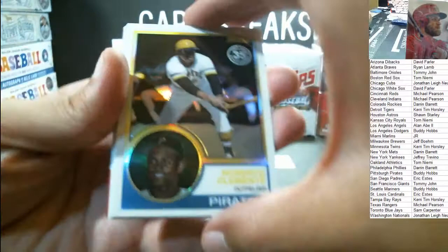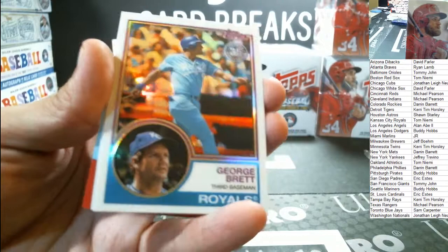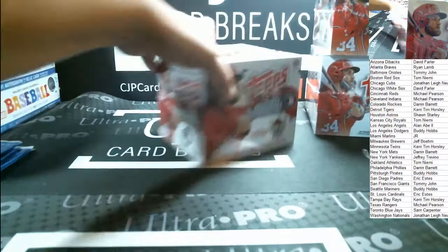Got a Roberto Clemente for the Pirates. Byron Buxton for the Twins. George Brett for the Royals. And George Springer for the Astros. Nice little two-pack there for the Astros. Got three cards there out of the eight. The last auto was Sandy Alcantara for the Cardinals, David.